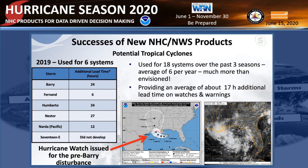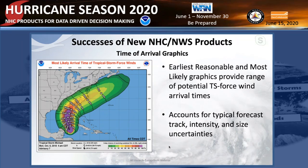Time of arrival graphics I mentioned. These are graphics that are really designed for decision makers who are sensitive to the arrival of tropical storm force winds. It takes into account the NHC forecast as well as the typical uncertainty in the track and the intensity and size of the storm. And there are 2 versions of the graphic that provide an earliest reasonable and most likely time of arrival of when tropical storm force winds could begin at a given location.